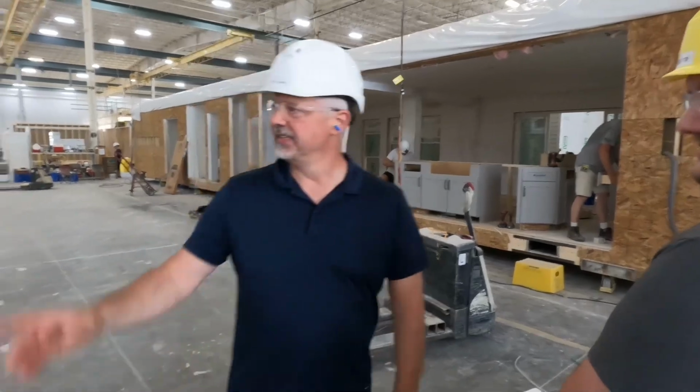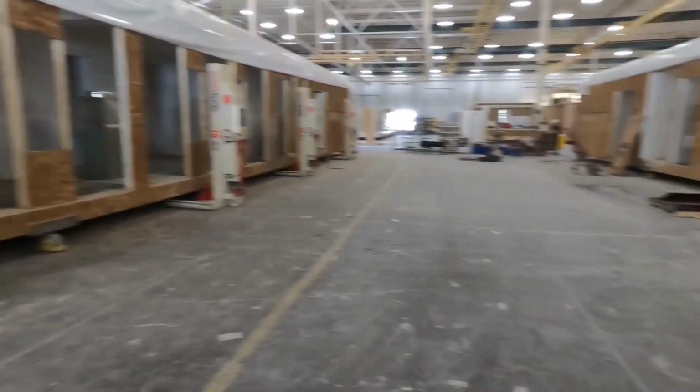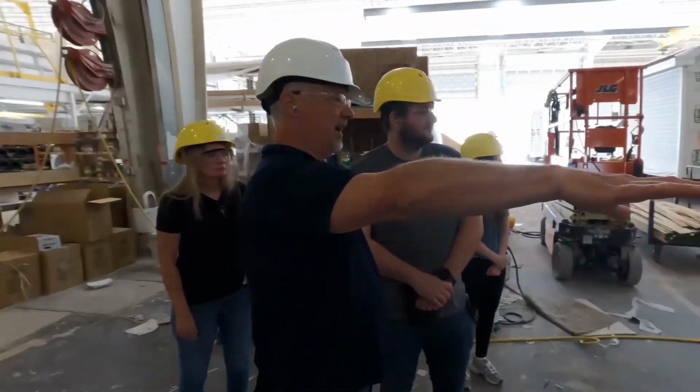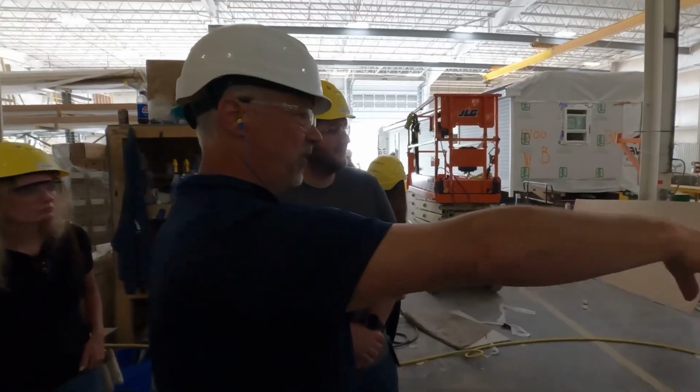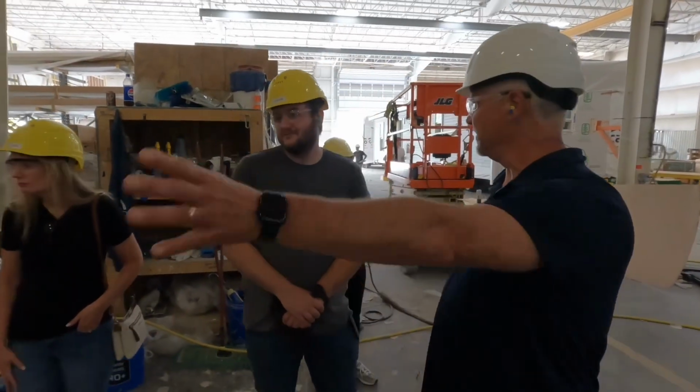And once that's in, over here you can see they've got the flooring in. So this half leads to this half. We install that flooring at the factory, and that's LVP, and then that'll be installed and finished across the mate line once we get it on site.